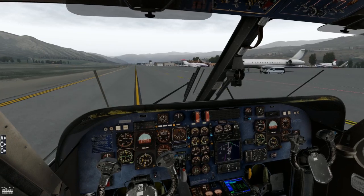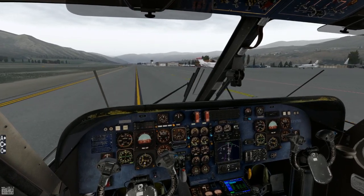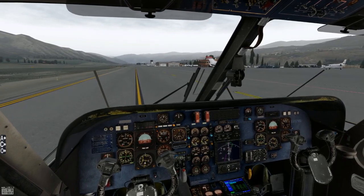Good thing I touched down when I did, because the wind was about to blow me off the runway when I started to decrab. Could have been a little bit further over on the right.